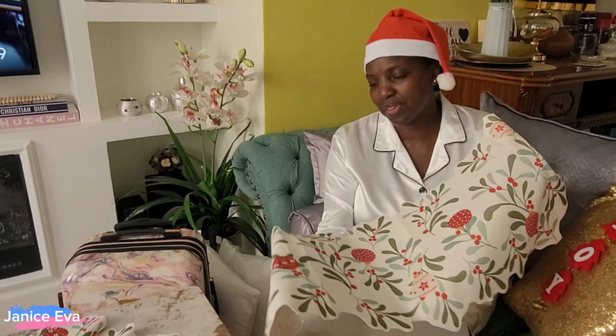So this is a dining table runner, and it looks like this, and it really looks nice. I love the seasonal theme on this runner. So I'm not planning to put a lot of stuff on my dining table, so this is going to give the dining table the kick it deserves, the holiday vibe that it requires.